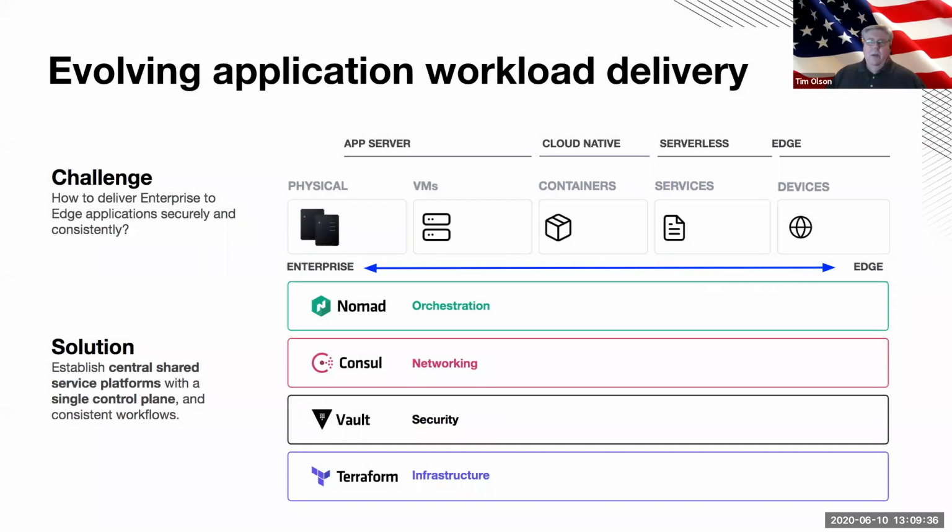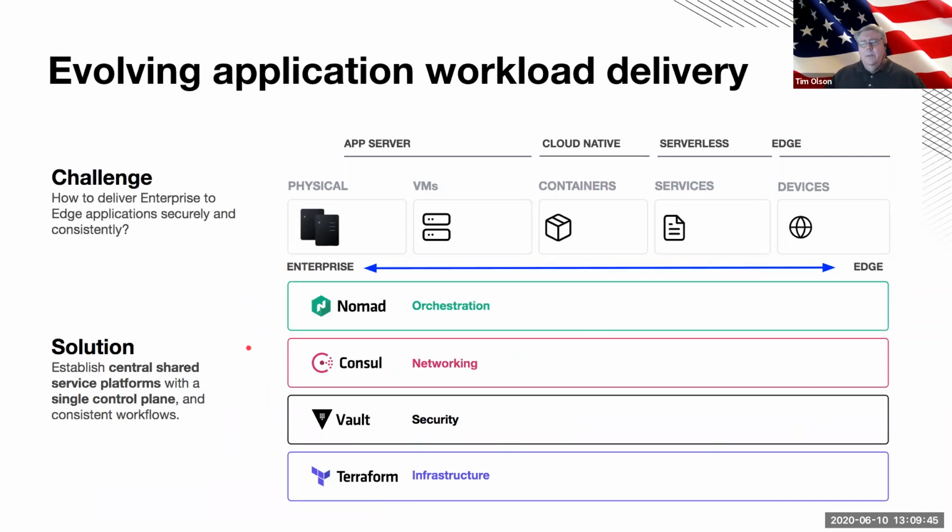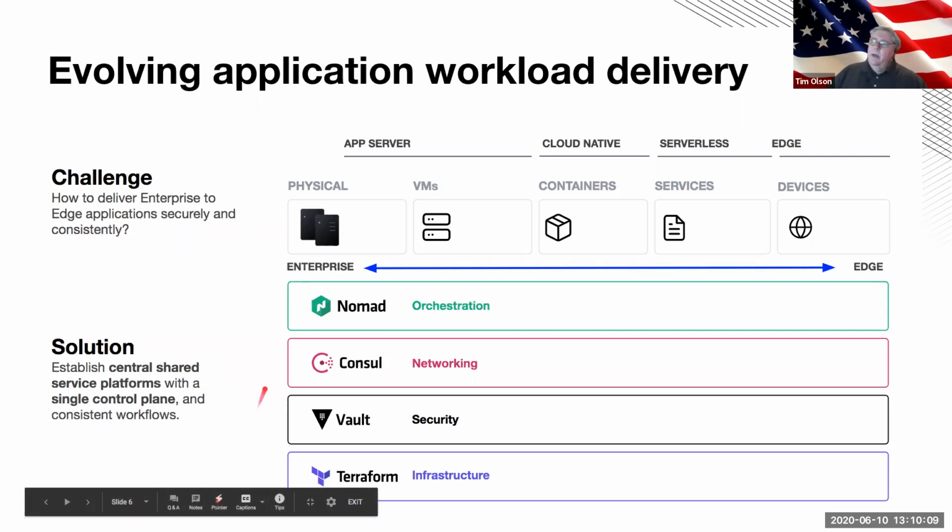And this is really what we're about here at HashiCorp. So the idea is we fit right in these four challenge areas. Again, all the way from the enterprise to the edge. And as you see as we go through here, what we're really about is enabling that transition, enabling that ability to adopt this hybrid cloud model, you know, to be able to deliver mission apps across the spectrum whenever we need to. And this really starts with the idea of laying down that central shared service platform, or a single control plane type approach. And that goes across every aspect of these challenges, right?